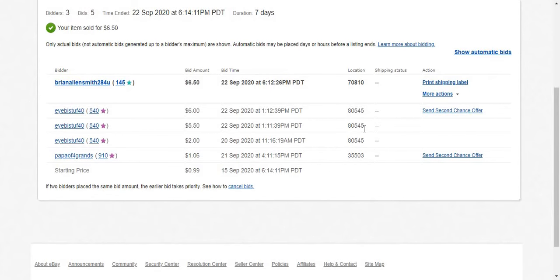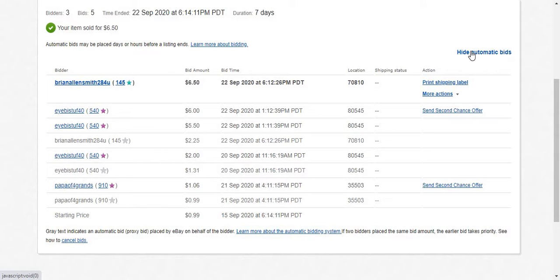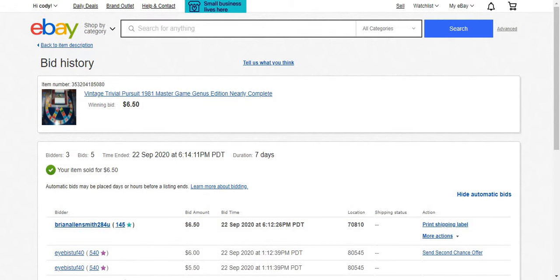There was one watcher, and there was a bid on the 21st. The auto bid went up to $2.06, and then up to $2 right away because someone put in an auto bid for $2. The same day there was an auto bid for $2.25. Then it went up to $6, and that same person bid up to $6. Then someone bid up to $6.50 as a proxy, and the proxy won at $6.50 with free shipping. That was a good deal for them.